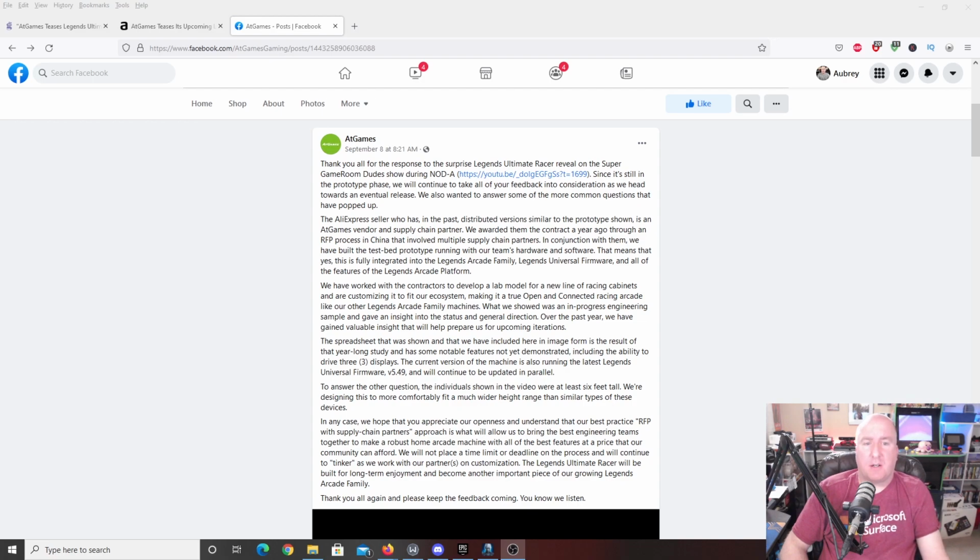We have worked with the contractors to develop a lab model for a new line of racing cabinets and are customizing it to fit our ecosystem, making it a true open and connected racing arcade like our other Legends Arcade family machines. What we showed was an in-progress engineering sample and gave an insight into the status and general direction. Over the past year, we have gained valuable insight that will help prepare us for upcoming iterations. The spreadsheet that was shown and that we have included here, which we'll look at in a second as well, in image form is the result of that year-long study that has some notable features not yet demonstrated, including the ability to drive 3 displays.